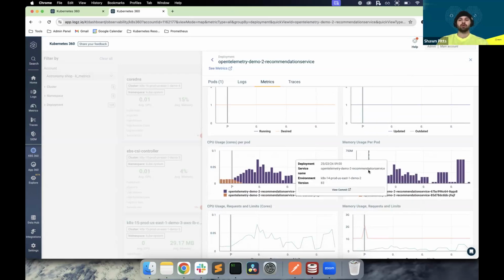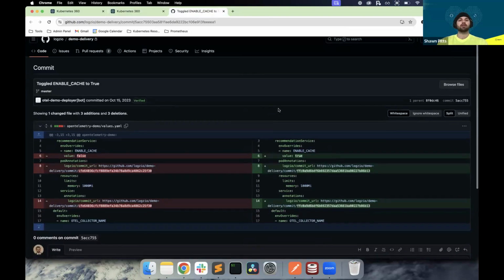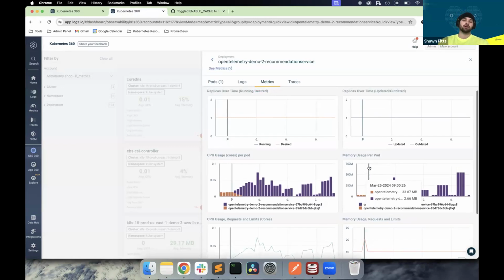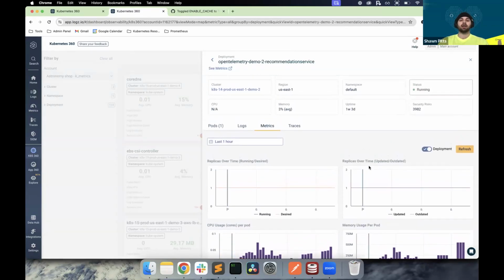So if I click on this deployment marker and click on view commit, you can see that there has been a commit that has been pushed up to GitHub that's telling me that the cache has been changed from false to true. Now, it's safe to assume in this specific use case that setting that to true has caused a spike in memory usage per pod, and that in return is giving me a crash loop, which is resulting in a high amount of pod container restarts.